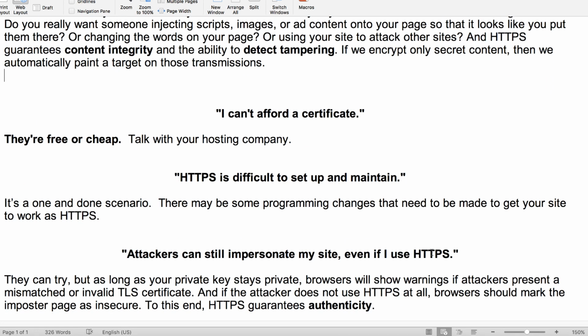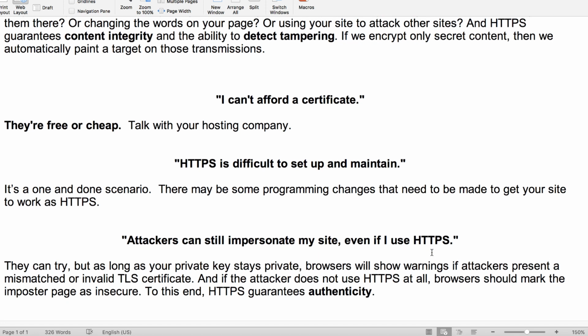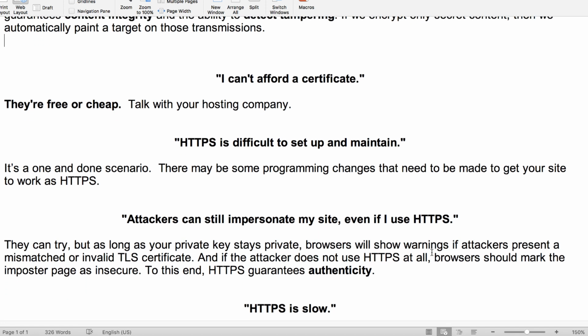What if you can't afford a certificate? A lot of times that's not as big of a deal. You can sometimes get a free one or a cheap one. The biggest thing is to talk to your hosting company first. If I'm hosting your site, I can help you set that up. There will be a small fee. Sometimes you can get the HTTPS set up, but you do have to do some reprogramming inside of the site to get everything to work properly. So talk to me if I'm hosting your website, or talk to your hosting company. Sometimes they can do it for you for free or for very little money. Talk to them and try to get that set up.